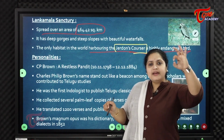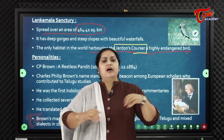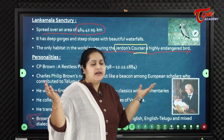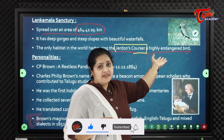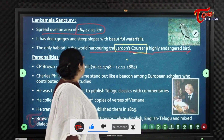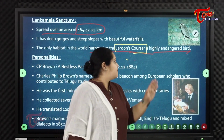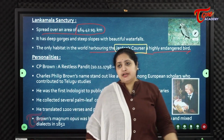It is a critically endangered bird. It's the only species present in India. All over the world, it is the only bird which stays in India. It means no other country, no other place in the world has this bird species. This is called Jerdon's courser. It is found in Lankamala Sanctuary, which has steep gorges with waterfalls. It is a most visited place, or rather a most protected place.